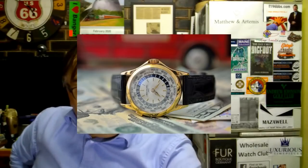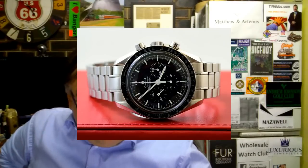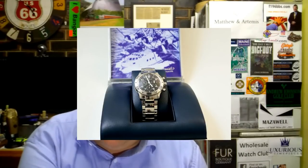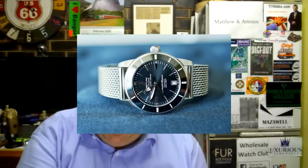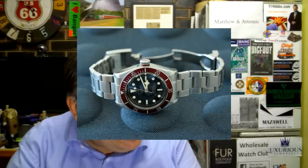The other thing you could collect is one brand per watch. So in my case, I was building a collection like that. I had a Patek World Time, I had a Rolex Explorer 2, I had an Omega Speedmaster Man on the Moon, I had a Archieluxury Reverso, I had a Breguet Type 20, I had an IWC Ingenieur, I had a Tudor Black Bay, I had a Breitling Super Ocean Heritage, I had a Heuer Monaco Calibre 11, I had, what else did I have there? I was building it like that, one watch per brand.